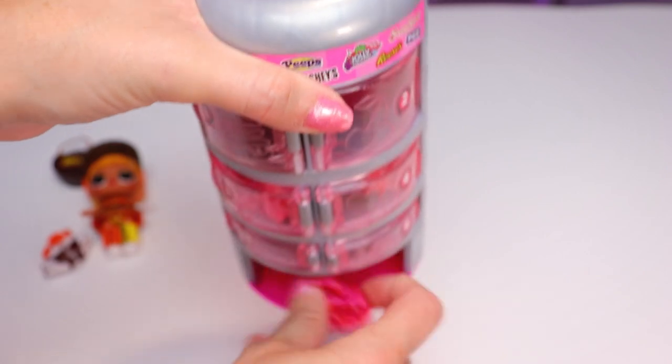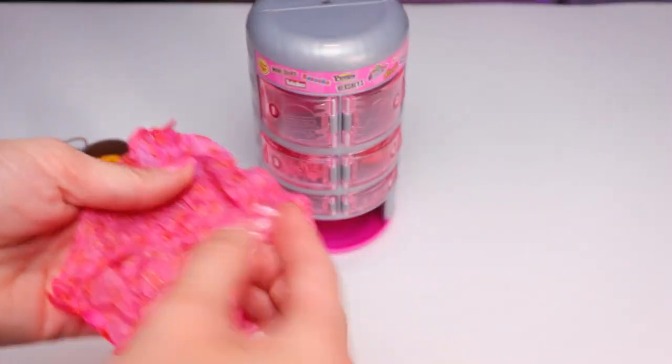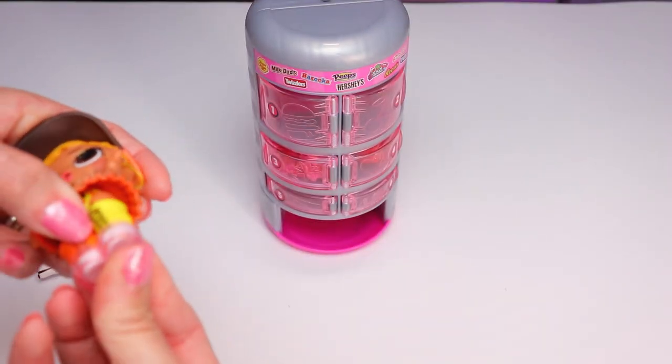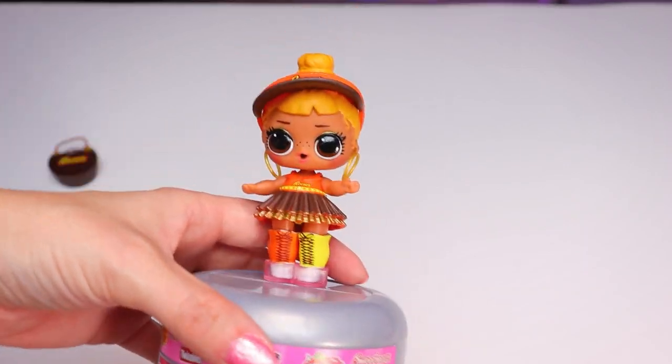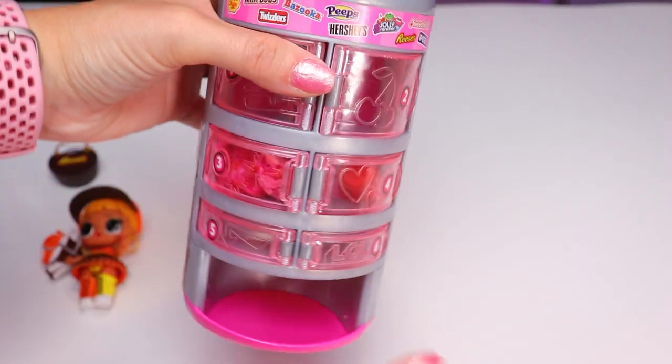Oh, one already fell out. I guess we're going to that one. We have something inside this tissue. A doll base. It's all about the base. So we're gonna stick it on her foot and you could pop her right on top of the capsule and be able to display her. That's perfect, actually. And then there were two.